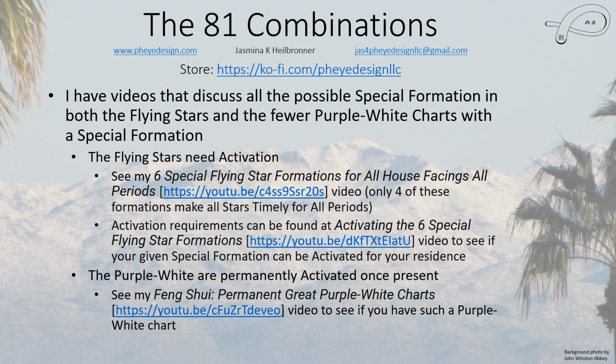But you can't always do this with the purple-white chart. Sometimes you can, sometimes you can't. If you're in an apartment, I can almost guarantee you if you don't have it automatically, you're not going to be able to get it because usually you cannot change the location of your main door. And your main door is usually your balcony. Well, it's not. It's actually very complicated. I do have a video that talks about apartments, and you would have to watch that to kind of understand the whole thing.